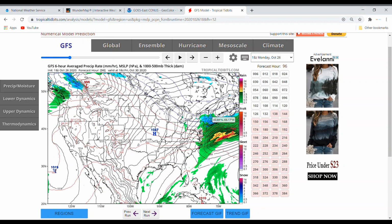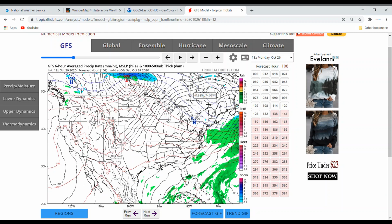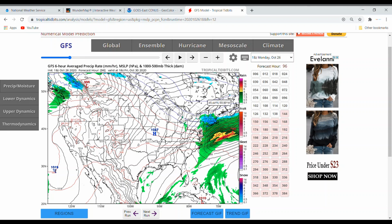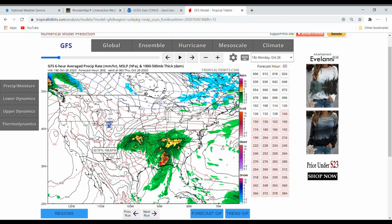So areas like Boston, Providence, Hartford could see some snow, as well as areas of Maine, New Hampshire, Vermont, New York. I think Albany's probably going to see a little bit of snow. Portsmouth is going to see some snow. Manchester. I do not think that Burlington is going to see any snow from this, and if they do, it will be very little. The target area for this quick round of snow in the northeast is kind of like right in here, and we'll talk about that a little bit more.